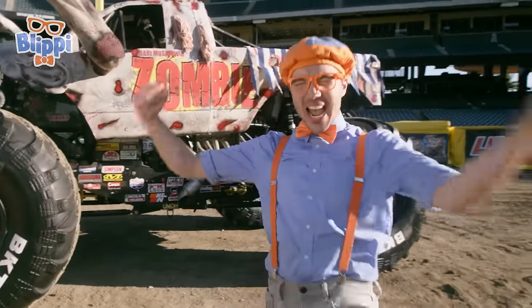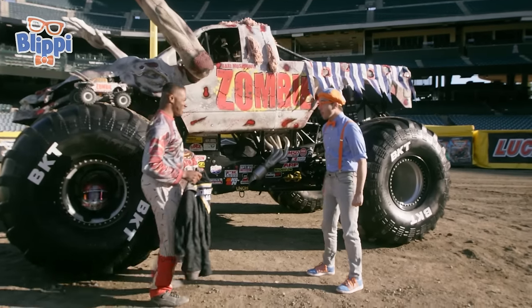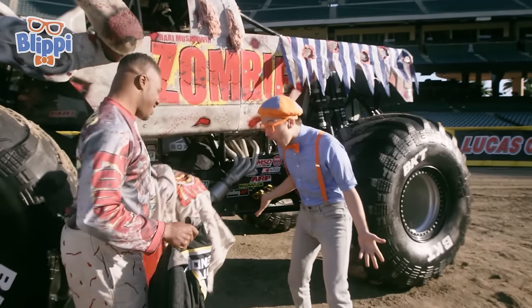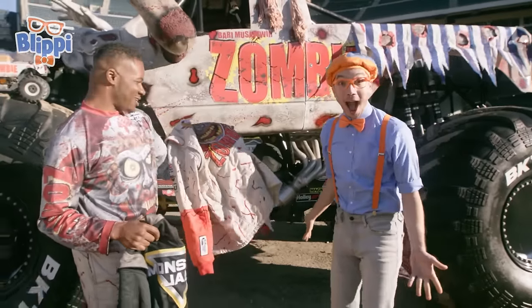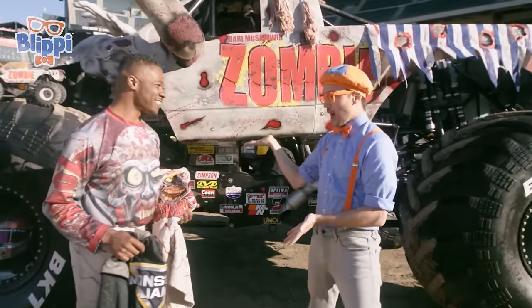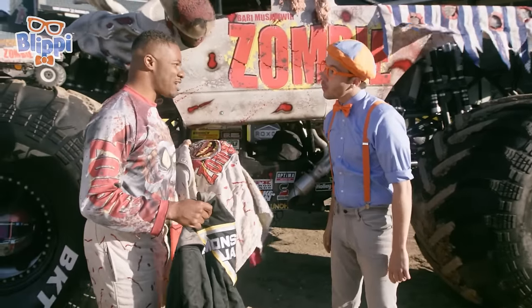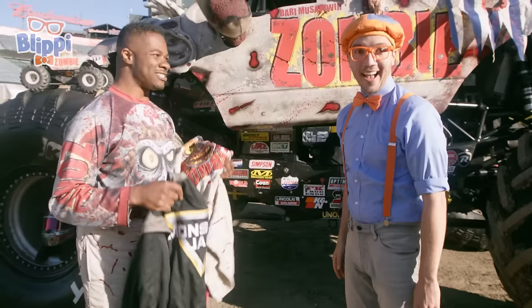Whoa! Bari's gonna ride Zombie. Whoa! Hi, Bari. Hey, Blippi, what's up, man? Whoa, what are you wearing? Man, this is my racing suit. Mine's decorated in Zombie. Whoa, that is so cool. Yeah, he has a Zombie racing suit, but why do you need to wear a racing suit? Well, you have to be safe. When it's time to race these trucks, safety is number one.